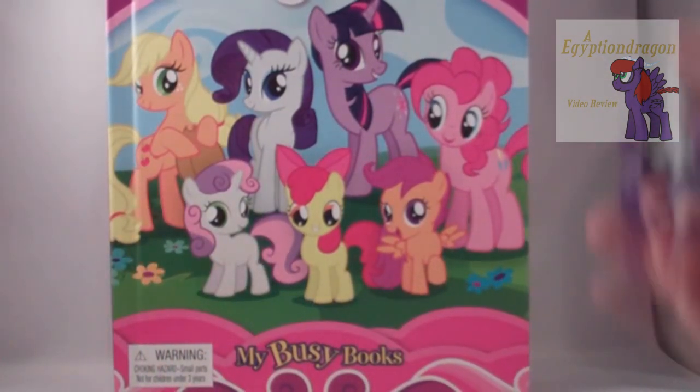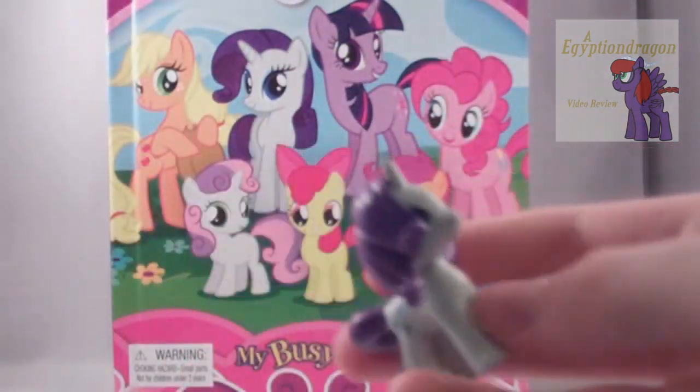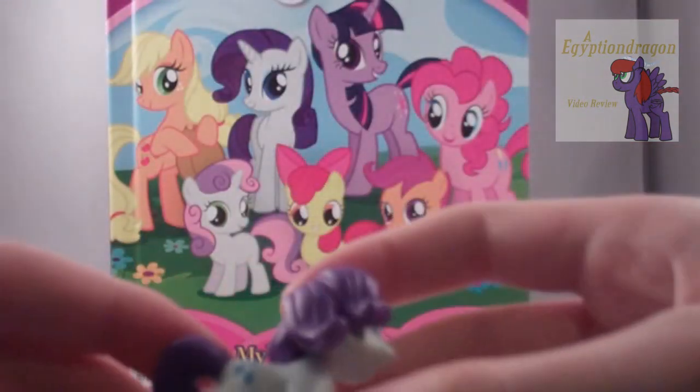Now, the worst of the worst in this set has to be Rarity. Her eyes look so tiny, especially if you look at them this way. Her hair is really nicely molded, but she is gray, like really gray. She looks almost bluish gray. You put her next to this and she looks white, but this Rarity doesn't look bad. When gray comes out on a toy, it just makes it look bad. Even if you have a gray character, it's best to do it white.